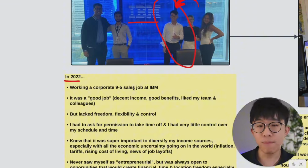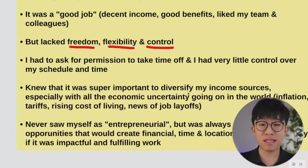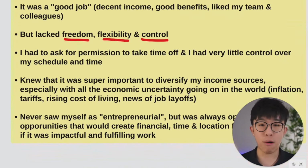But the main problem with that was I really just lacked freedom, right? I lacked flexibility. I lacked control, even over tiny things such as asking for permission to just take time off. I had very little control over my schedule and my time. I had to drive every single day into the office Monday through Thursday. I was remote on Fridays, but I just really didn't have that control over my time and where I was and things of that nature.